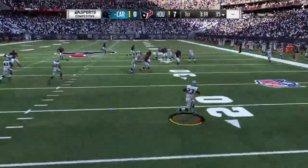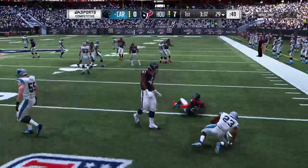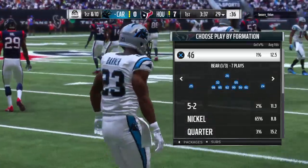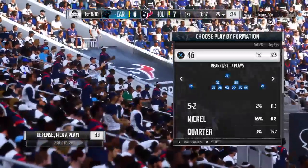This will be fielded at the 6. And it's a pretty good return here as he'll get it up to the 29-yard line. Carolina getting set to take the field. And following the pick 6, they have decent field position. We'll see how they attack this drive.